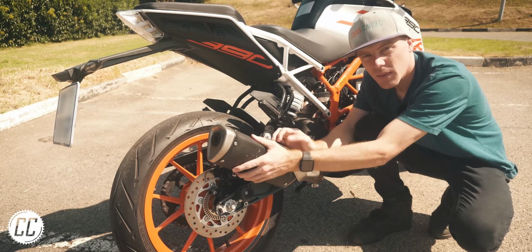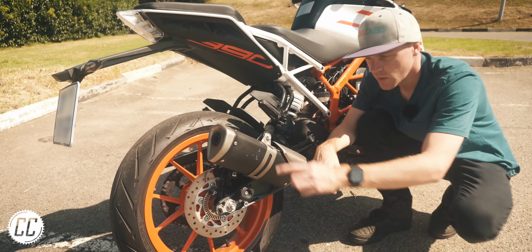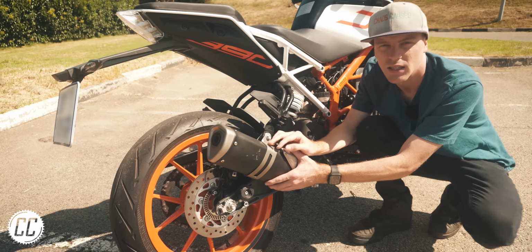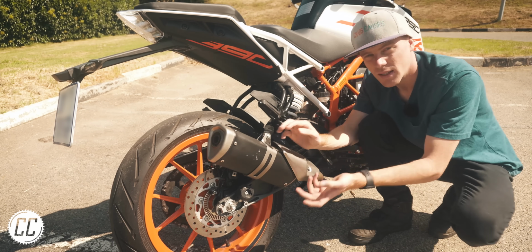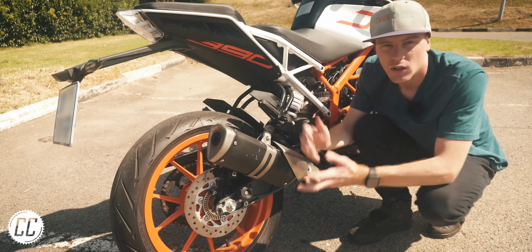And you can't not mention this exhaust. Of course, a stock exhaust is never nice, but this one is just far too slim for the aesthetic of the bike in my opinion. It is way too quiet as well, but the tone of the exhaust isn't half bad at higher revs.